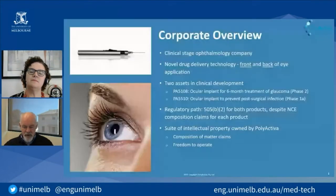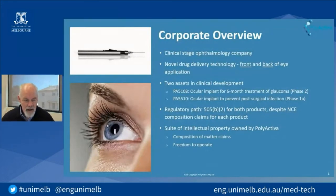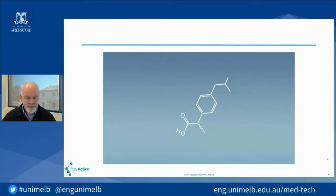So maybe if Olivia can put up the first slide, I'll introduce myself. I'm Russell Tate, CEO of Polyactiva. I have a pharm chem background and obviously a business background as well. Polyactiva is a clinical stage ophthalmology company. We have a couple of assets in clinical development. I'll show a few slides on our core asset. And what we have is a unique delivery technology that is very well suited to the eye. So Olivia, if you pass on to the next slide.